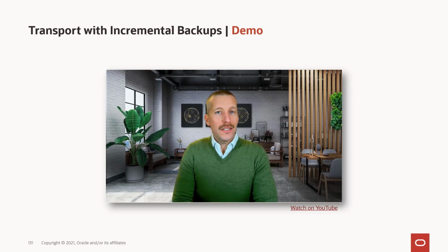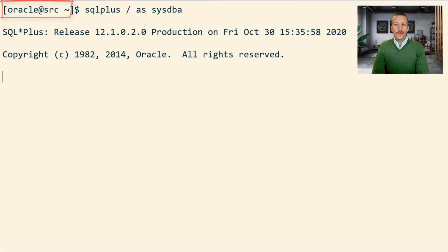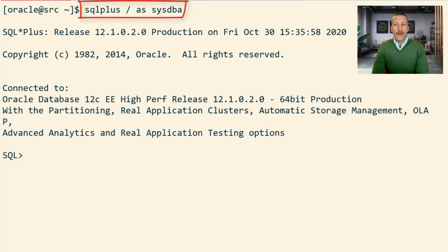Thanks, Mike. That's interesting, but we all know that things always work in PowerPoint. So let's see the Perl scripts in real life, because it's demo time. I have a 12.1.0.2 PDB that I want to migrate directly into a 19c CDB using the Perl scripts with RMAN incremental backups and full transportable export/import. I'm connected here to the source host. I connect to the database.